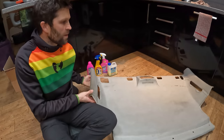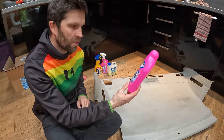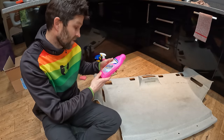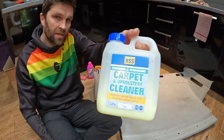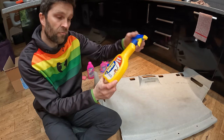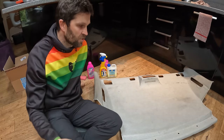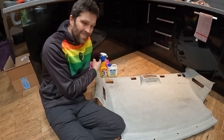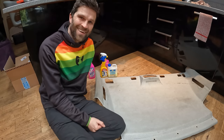So I went to my mum and dad's house and I've dug out of their house just a few little products. I'm going to try them. This is a hand shampoo for carpets. That's a carpet and upholstery cleaner. And this one is a carpet and rug stain remover. So I'm just going to test them all out on different patches, just sort of see how they come out. And hopefully that and a ton of elbow grease will get this shiny and new.